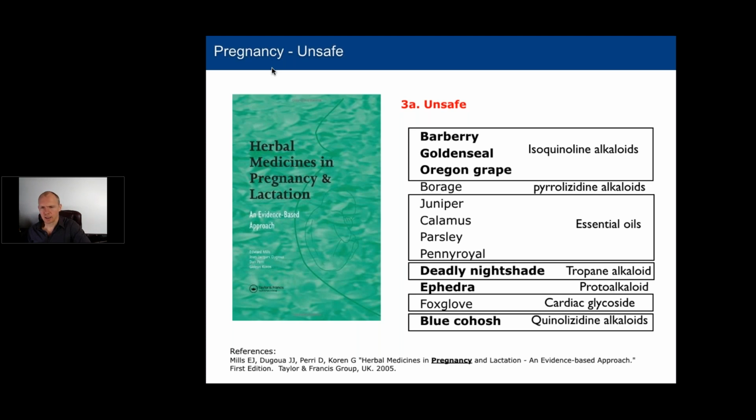Deadly nightshade, if anything says deadly in its name, any herbs that are called deadly something, it's best to avoid it during pregnancy. I think that's just in general, just avoid them. So the tropane alkaloids, which you're also going to get in other herbs like datura, you wouldn't want to be taking these anticholinergic herbs internally. Ephedra, not safe to use. So if someone wants a cold and flu medication, I wouldn't recommend over-the-counter ones that contain ephedrine or pseudoephedrine during pregnancy.